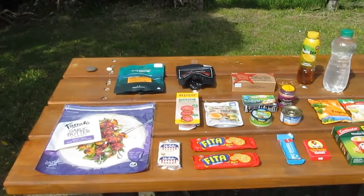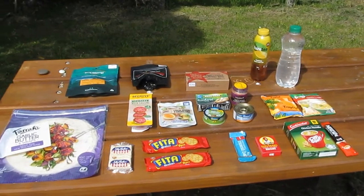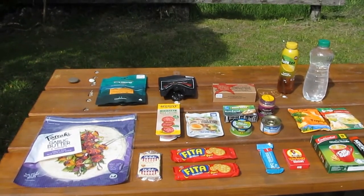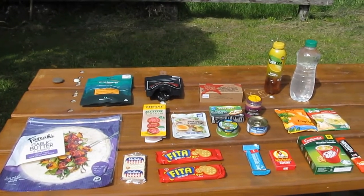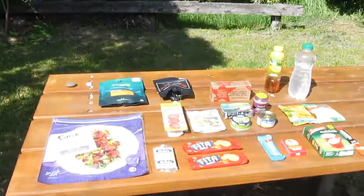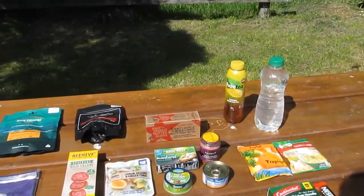I've just laid out a few items here on the picnic table, and what we'll do is go over them and have a look. Just describe what they are, how I use them, and also some other items that I don't actually have here. So I've got a wee selection of things here set up for us to look at.